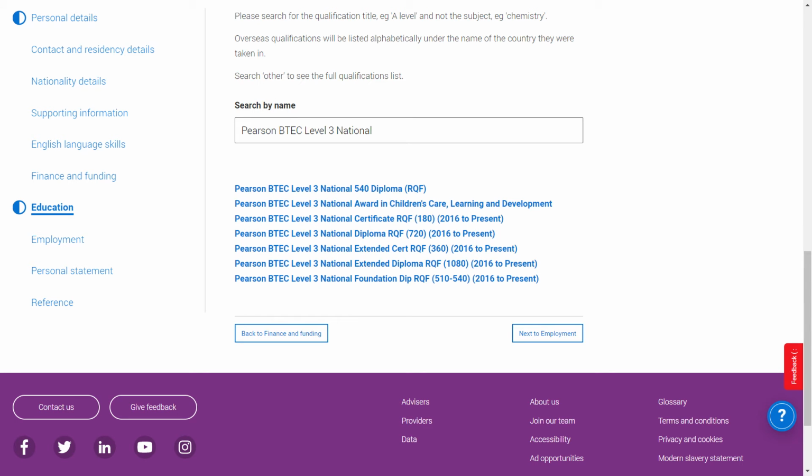For this video, we are going to click on the Pearson BTEC Level 3 National Extended Diploma RQF 1080 2016 to present. 1080 is the size in terms of guided learning hours and is the same size as 3 A-levels. It is labelled as 2016 to present as these RQF qualifications were first introduced in 2016.